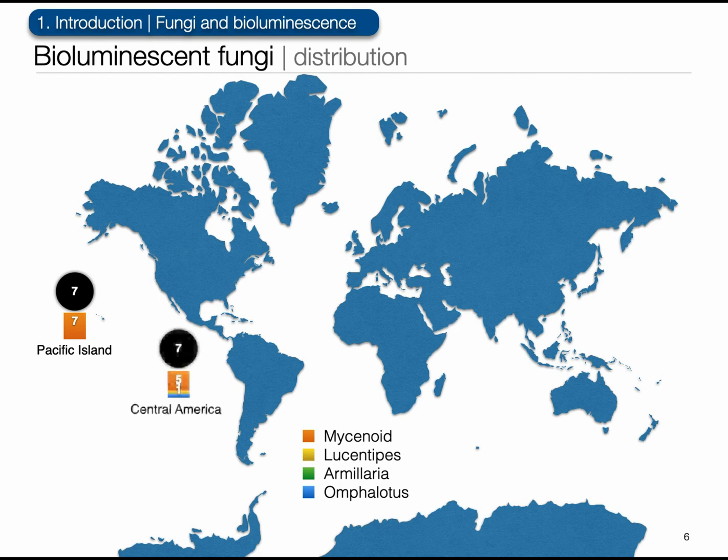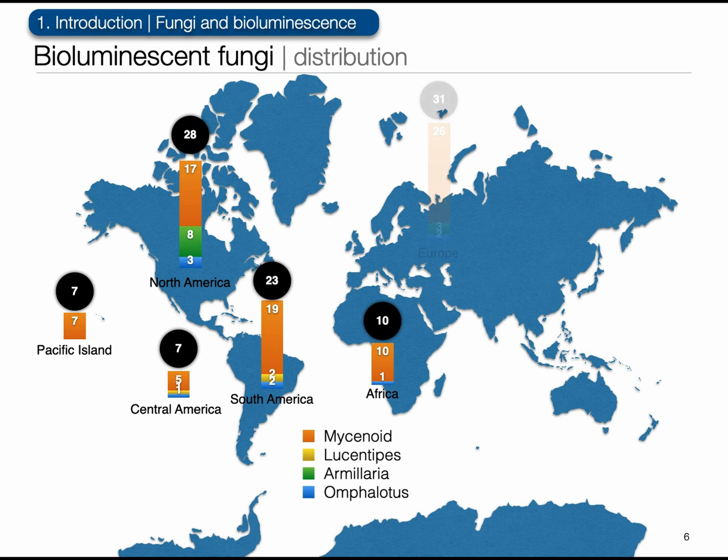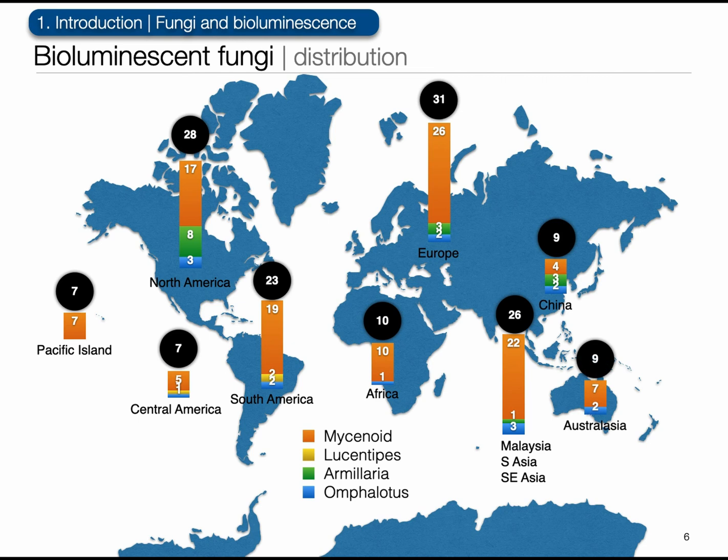Bioluminescent fungi are present in the whole world, from Pacific Islands passing by the Americas, Africa, Europe, Asia, to Japan. A third of the total species can be found in the Americas. They belong to 4 different lineages: Mycenoid, Lucentipes that only exist in Brazil, Armillaria, and Omphalotus. We are responsible for the discovery of almost 20% of the described species.